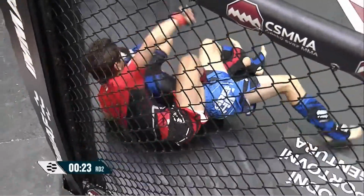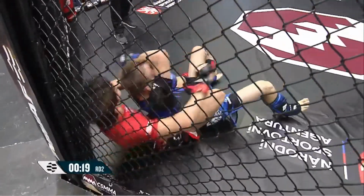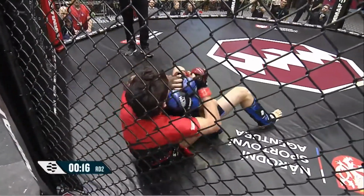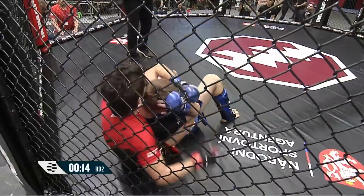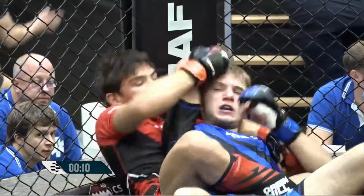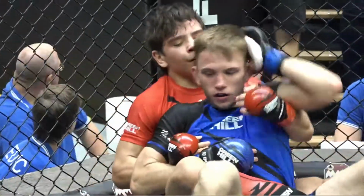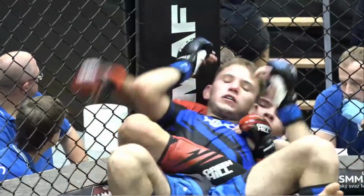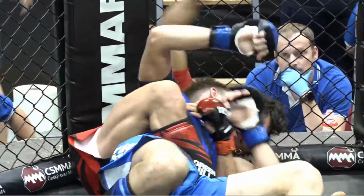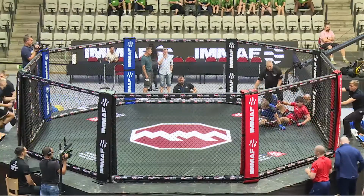And this, of course, a position utilized many times by Coach Kornelishyn of the Icelandic team. He's trying to lock in that rear naked choke, but he's only got about 15 seconds to do so. Can he cinch in the submission? And it's looking like the Ukrainian will survive to the third round. Things are getting interesting here.